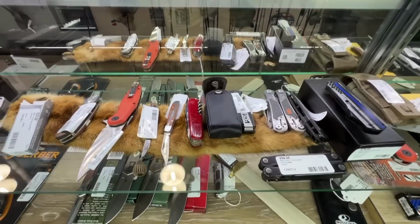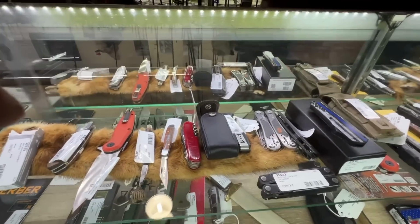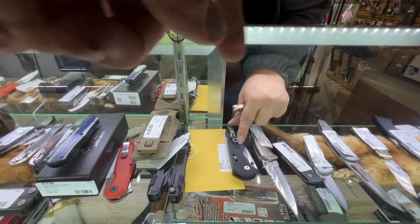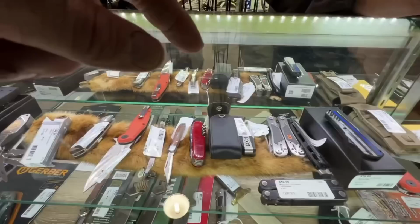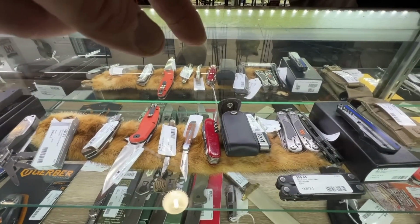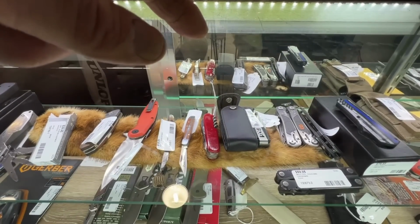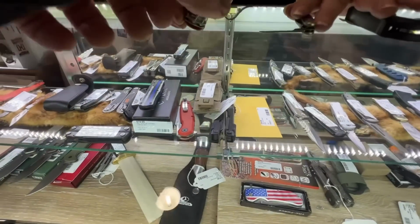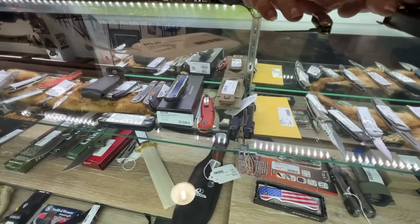Now you're the expert in the knives, so you're gonna have to show me again. This one? That one and the one to your left. This one? No, ma'am, the black one. Yes, ma'am. And then I want to see the red handle one. I think that's a Victorinox right there. There we go. No cutting fingers are allowed.